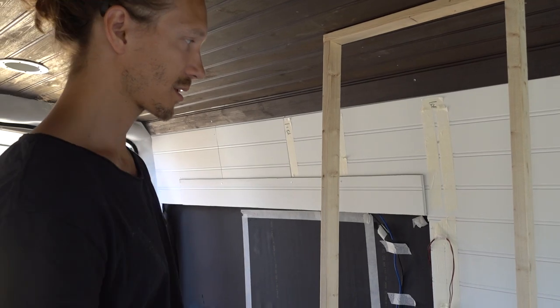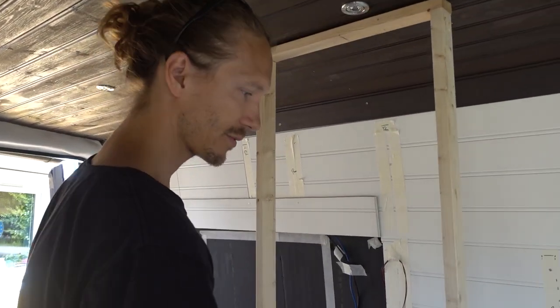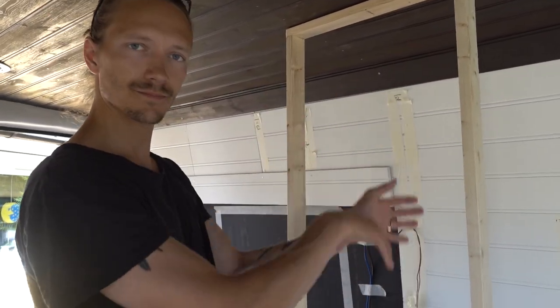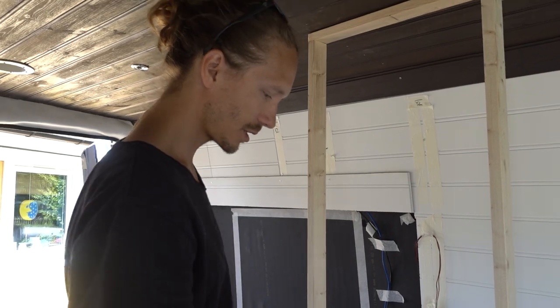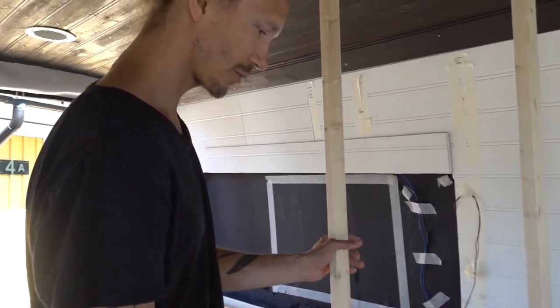the start of the, well, drying cabinet. At least this upper part's gonna have an inlet from the diesel heater, so we can hang our jackets and stuff after skiing. And then we're gonna keep the lower part into several compartments.